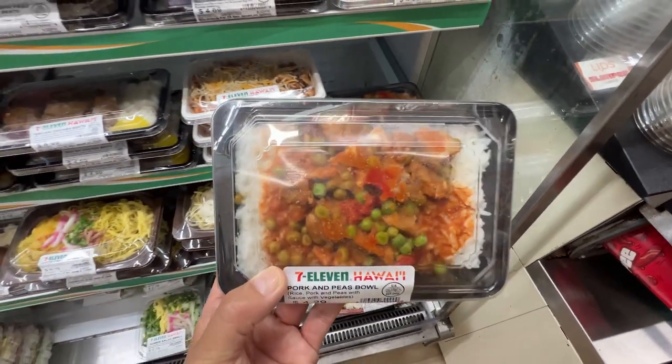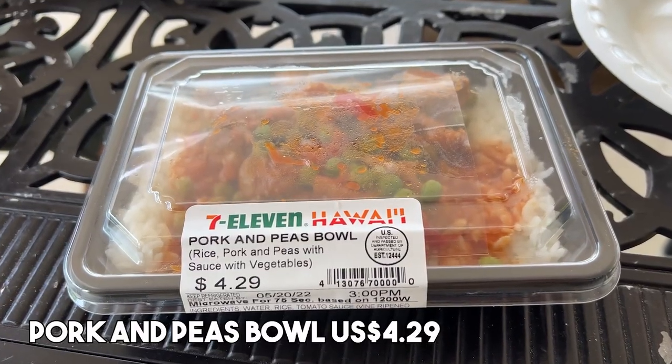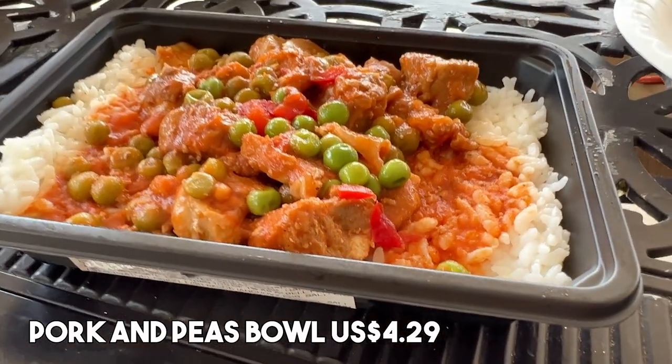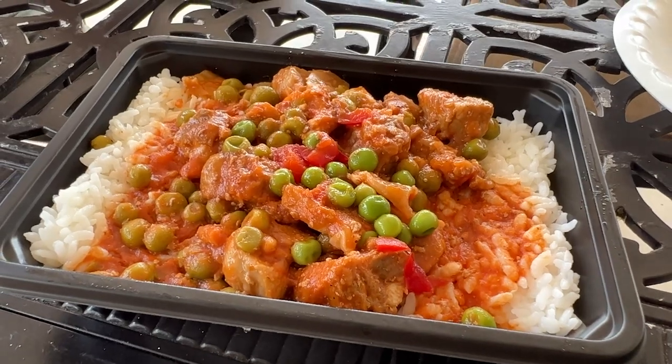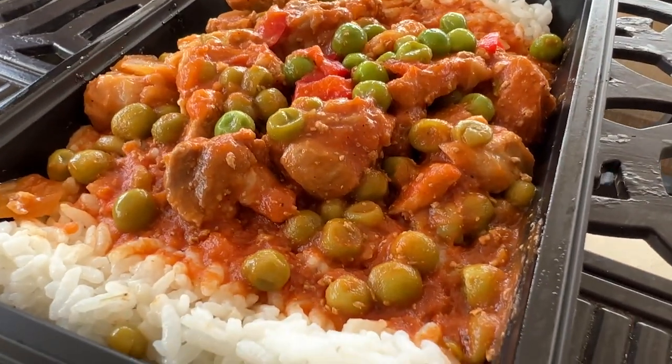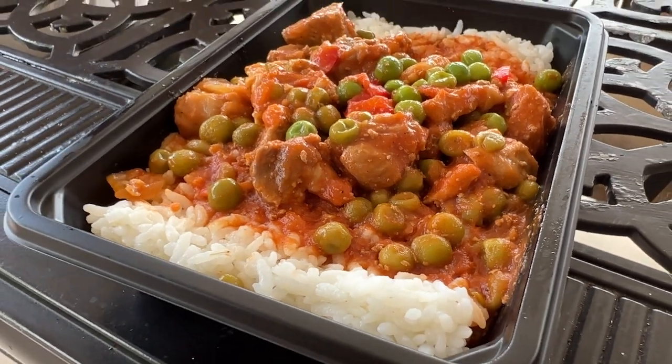So next one is pork and peas ball. I read that this is also like a Filipino dish. Oh, I see. Yeah, they have the menu online. So on top of rice, there is pork, beans, and bell pepper. Bell pepper. And peas. No beans. Peas. Yeah, peas. That's right.